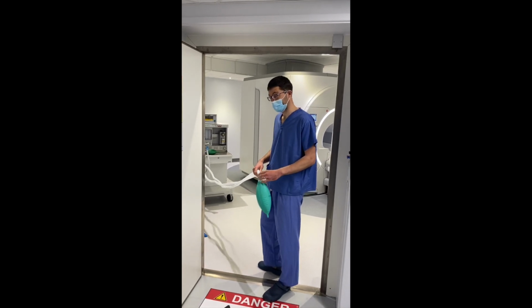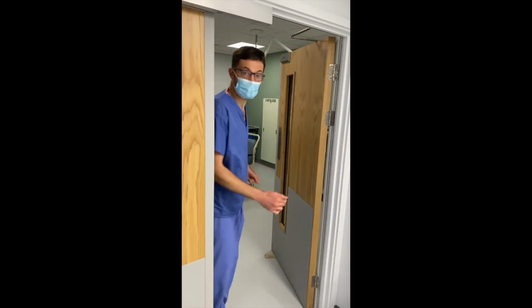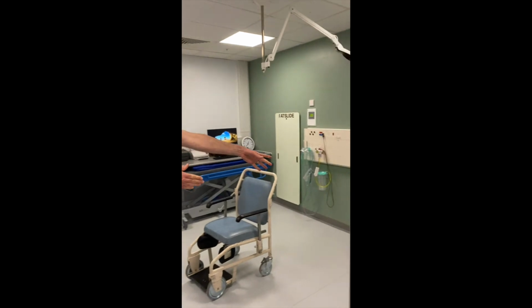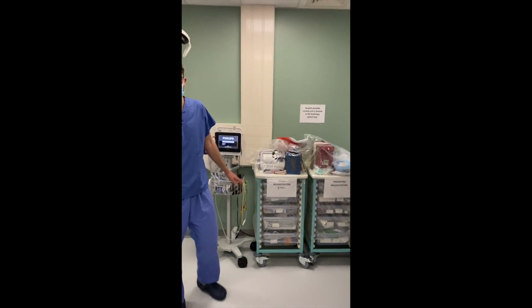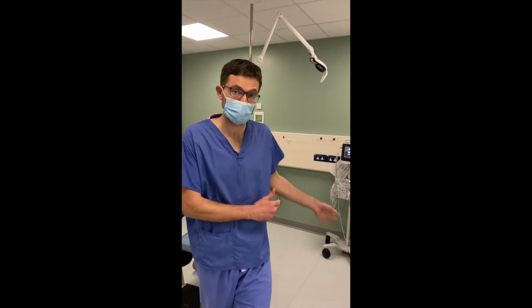So this is the recovery room. This is where the defibrillator and the resuscitation trolley are kept. So the adult resuscitation trolley is here with the defib on it. So just to be aware, if the worst happens and you need to use it, this is where to find it in an emergency.